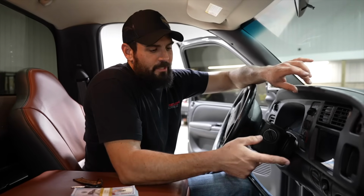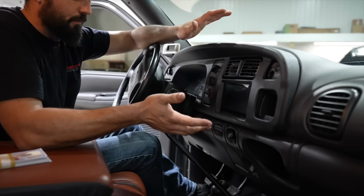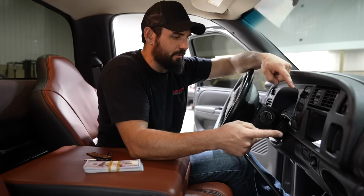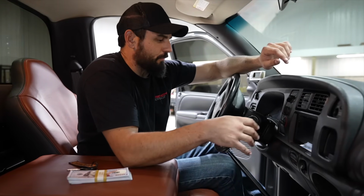So the radio just wasn't going to cut it for us. It's 2023. Everybody plays music through their phone. What even are CDs? Nobody even knows what that is anymore. So we've got a Bluetooth double-din radio, which is really, really nice. Gives it a little bit more of a modern feel inside here.